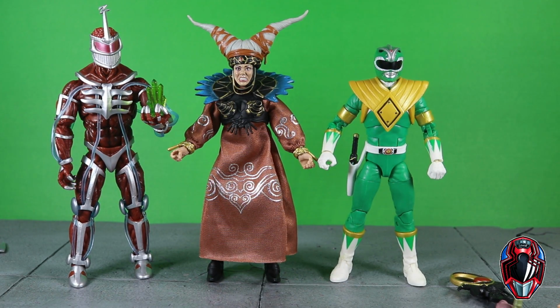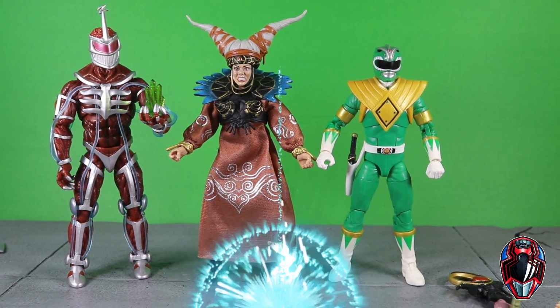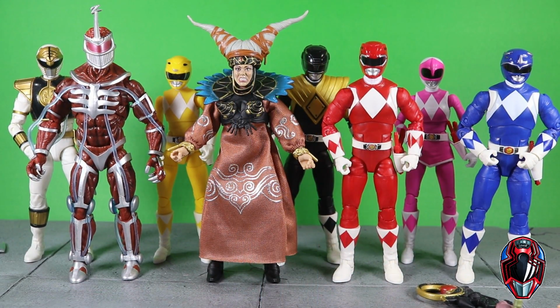But from leaked images of somebody having Wave 6 already, we saw a regular Green Ranger, which was weird. It's like, well, okay, that's probably going to be in Wave 6. And then it wasn't. So maybe Wave 7. Who knows what Hasbro is going to do, but we will get a regular Green Ranger soon or at some point.